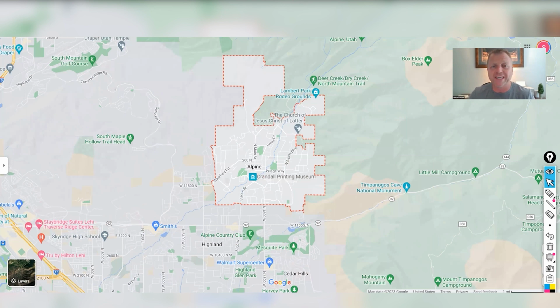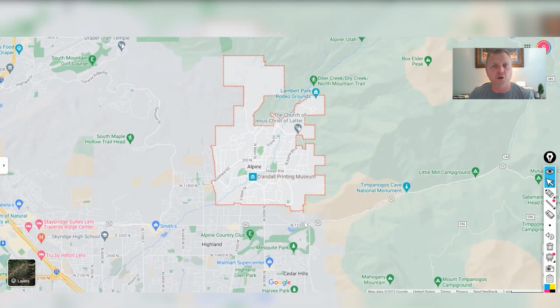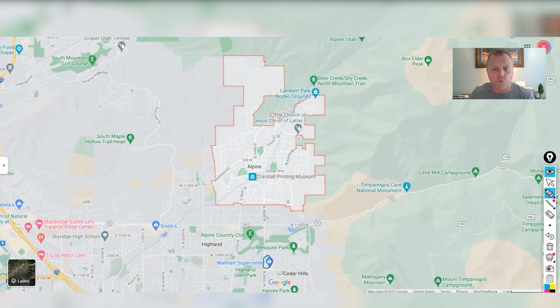One thing about Alpine is you're not going to have many shopping options. In fact, they're very limited. There's a pastry shop and a donut shop. But for your grocery needs and for your shopping needs, you will be leaving Alpine. And so here, basically where you'd be heading to is on your Cedar Hills and Highland border. You do have a Walmart, which is available. So you're going to head south down 4800 West here to hit that area.